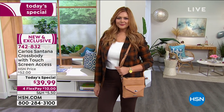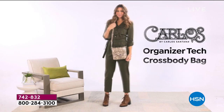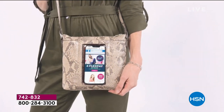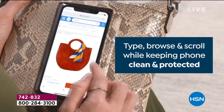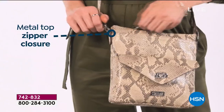What you're going to love about this, first of all, is the organization. And the fact, for the very first time ever on HSN, we are featuring an organizer crossbody with touchscreen access. Look at the backside pocket with a clear touch window for your cell phone. You can basically scroll through, shop on HSN if you'd like, order what you want. You can type, you can browse, you can scroll. It's 8.5 inches in the length and 8 inches in the width.